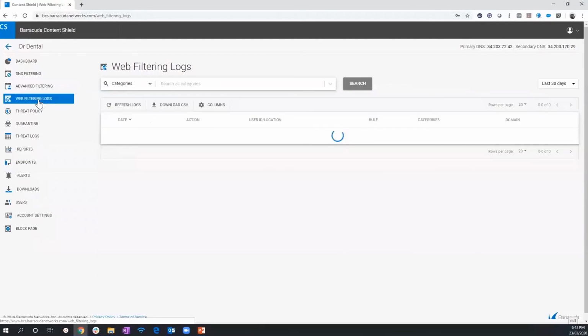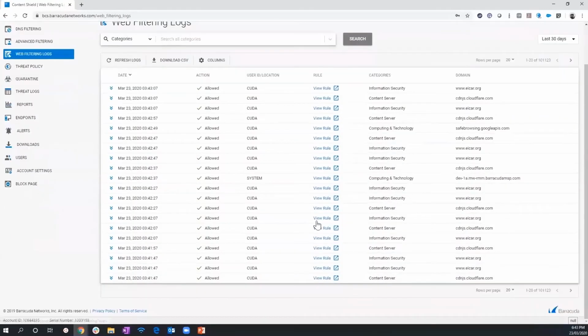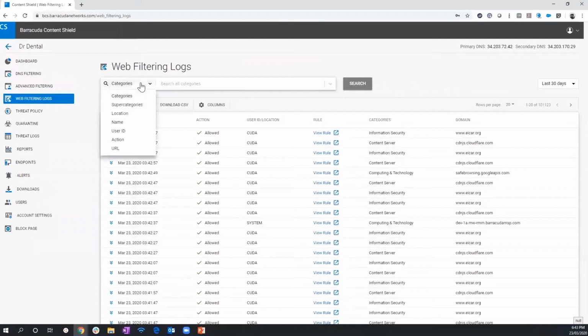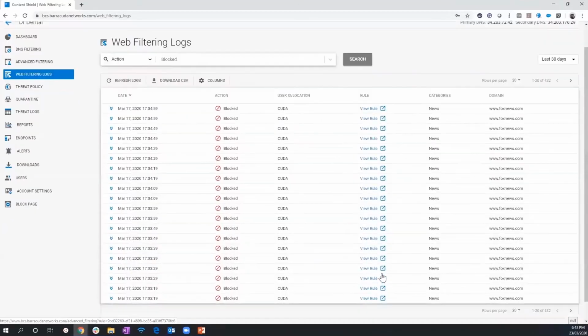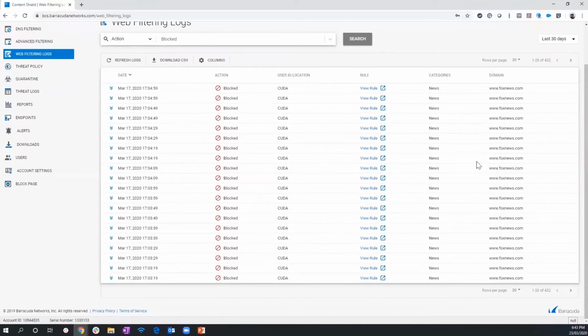We've got Reddit blocked because we don't want him to be perhaps looking at these things whilst we need him to be productive in this time where you would need him the most. Under the web filtering logs, this just gives you a punch by punch, individual reason for what has been blocked and what has been allowed.